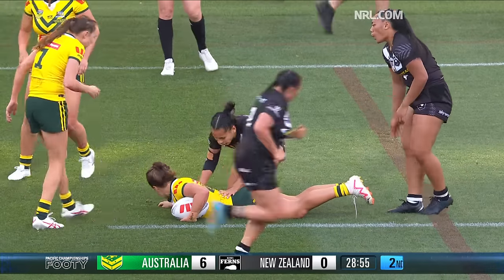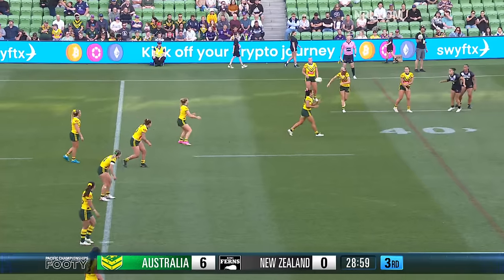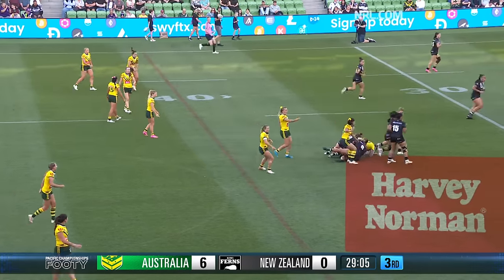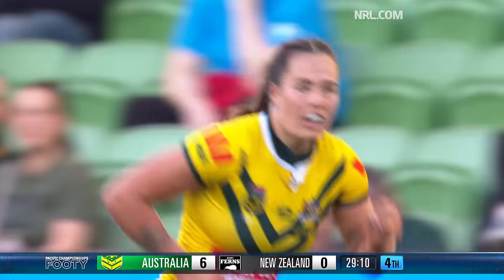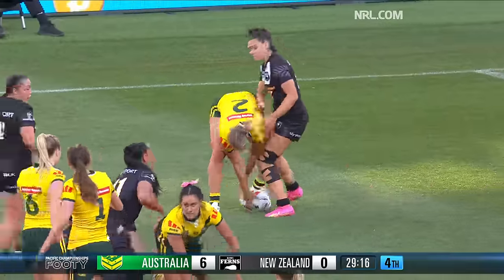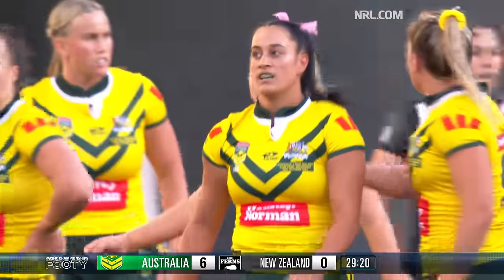Oh, Kelly in agony. Shoulder may be an issue there. In fact, it's somewhere further down the arm. Yeah, it looked awkward when she went to ground. Kennedy Cherrington on, looming in support there, trying to make something happen. They're headed back Kelly's side here. Oh, Clydesdale lost the footy, and that's happened a lot for these Jillaroos in the first half. Ball security has been an issue.